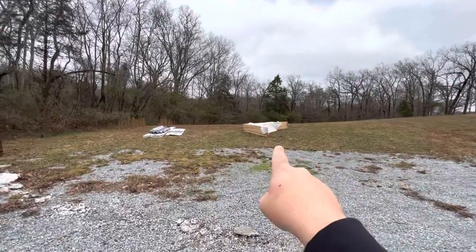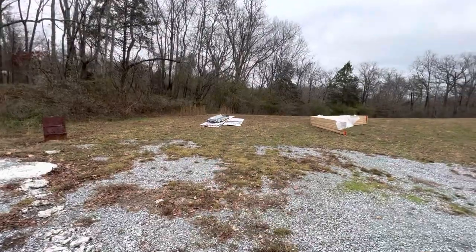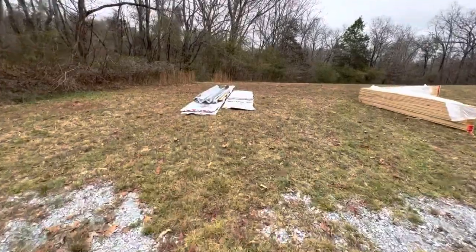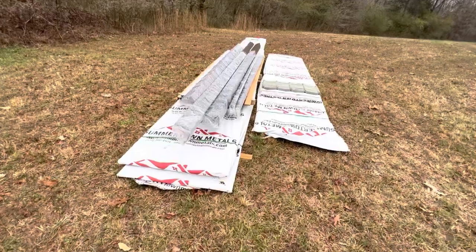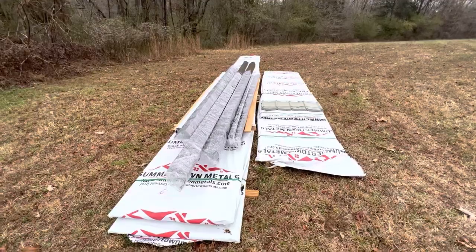And we had Summertown Metals deliver the materials package, which consists of, of course, the trusses, and then we've got all the metal. It's surprising how small of a delivery these metal buildings are as far as the metal materials. They just stack on top of each other, so compact. But that is all the metal for the building, minus the fasteners and all that. But the lumber, obviously, there's quite a bit of that, and we've got all that over here.